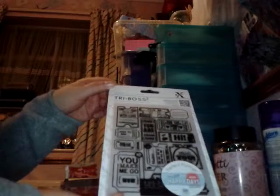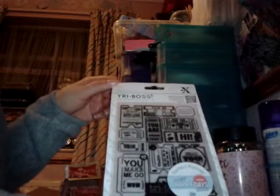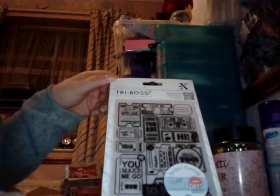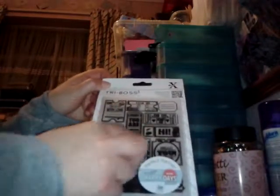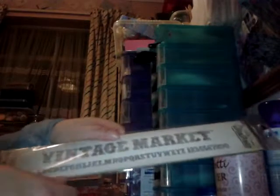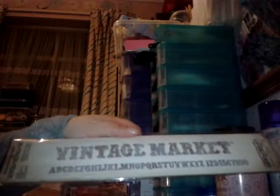From the craft store I got 3 more of these beads for 99p. These are black ones. I bought a Tri-Boss folder, which is basically an embossing folder, but it embosses on 3 levels, and I have the stamp set to go with that, and they'd reduced that to £2.50, so I did treat myself to that. These are all individual tickets. The Tim Holtz Vintage Market die is all the letters of the alphabet in uppercase and the numbers. Hope you can see that there.